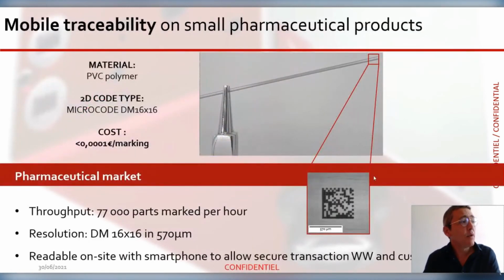And this is an example here in the pharmaceutical market where we're able to mark these codes for traceability, 500 micron, 77,000 parts per hour on the fly. So that's more than 20 per second. And this is to enable mobile traceability for this customer that is selling what is inside the straw.